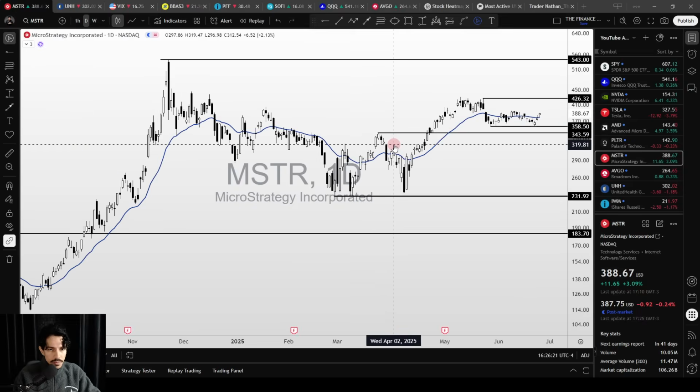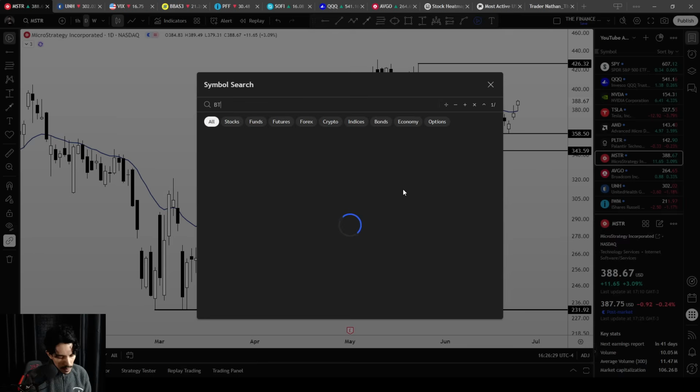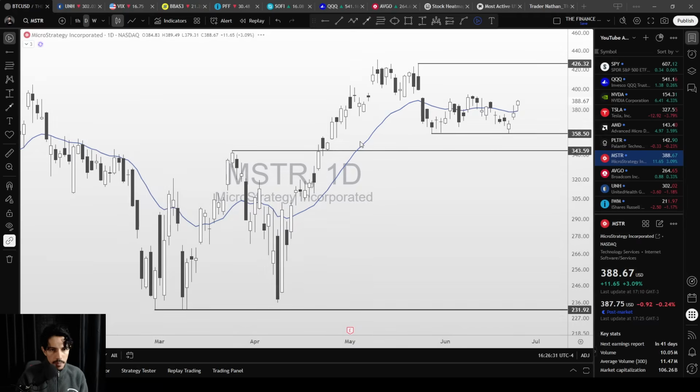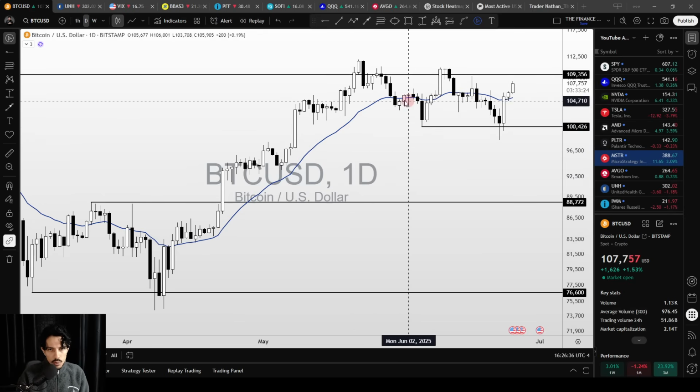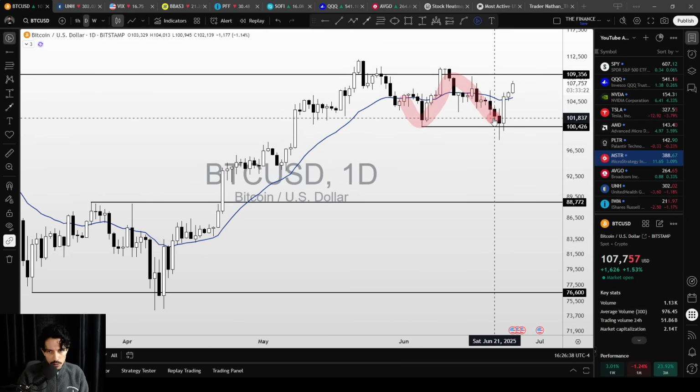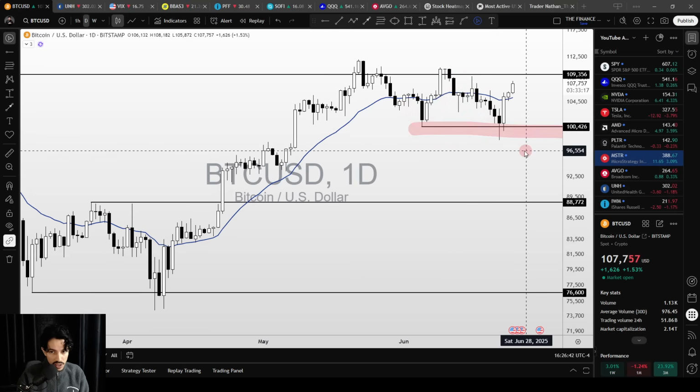Now, when we analyze MicroStrategy, Coinbase, right, these crypto-related stocks, we see, I mean, let's take a look at Bitcoin quickly. Bitcoin, apparently, we found a double bottom over here above the $100,000, which is totally okay, right?